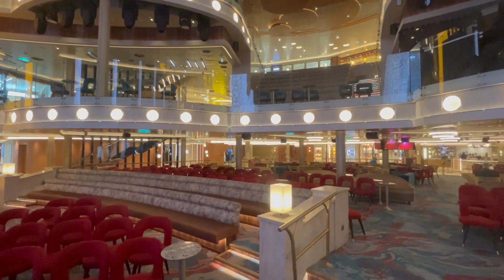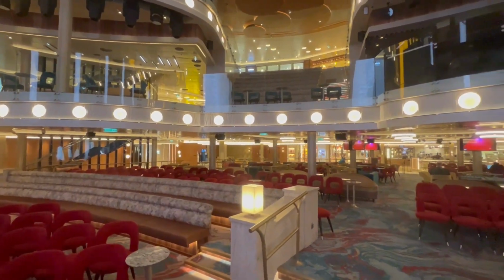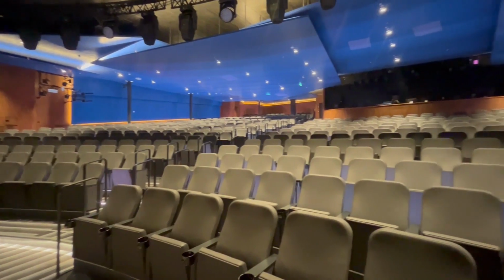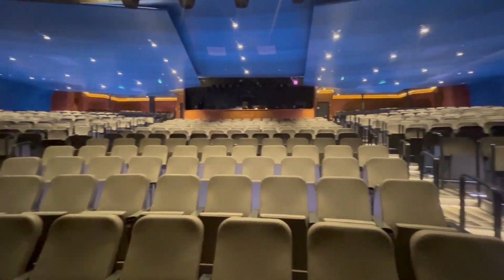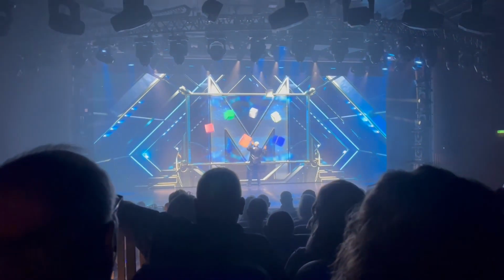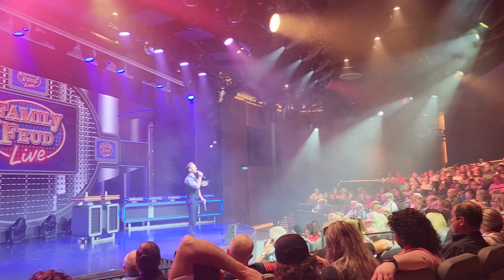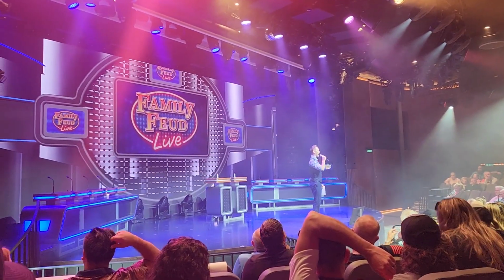During our cruise, there were many different shows performed here, along with bingo and Deal or No Deal. Another theater on this ship is the Mardi Gras Theater, where we enjoyed shows like the M Theory Magic Show and Family Feud.